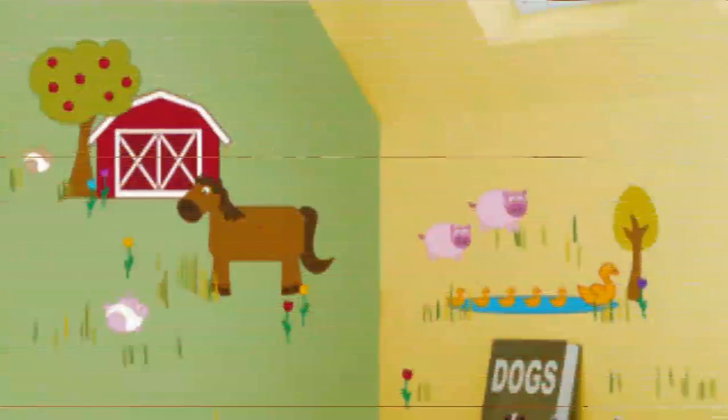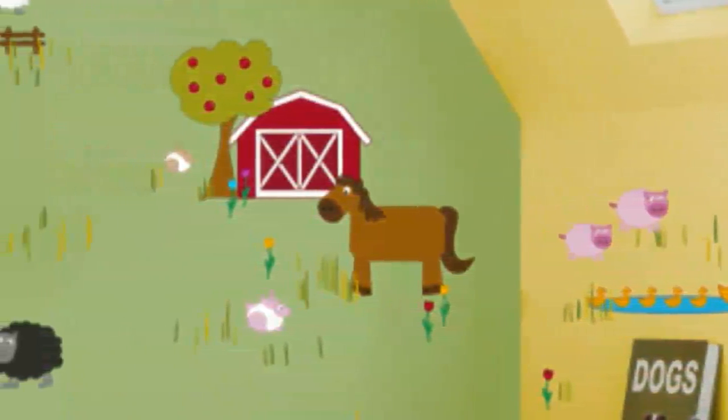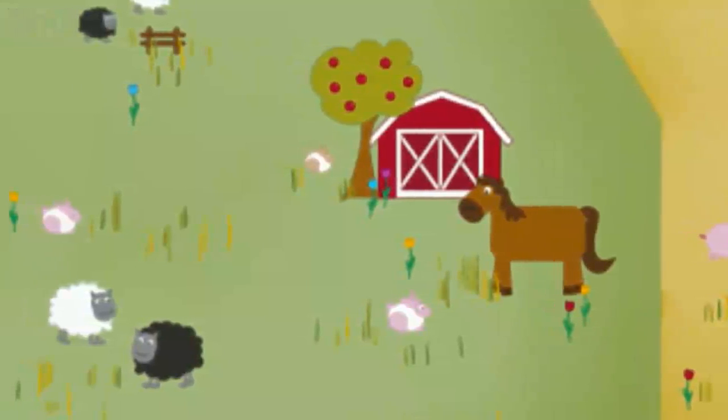Number 7. Check your local art and craft store for peel and stick cork. You can cut out any shape. Simply peel off the backing and attach to any wall for fun pin-up space.